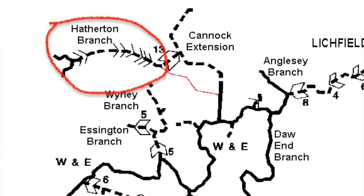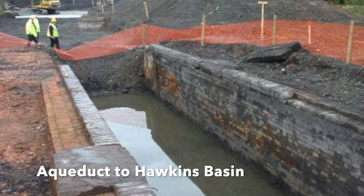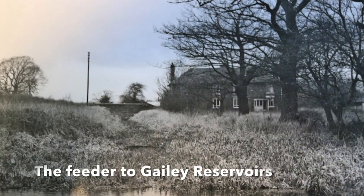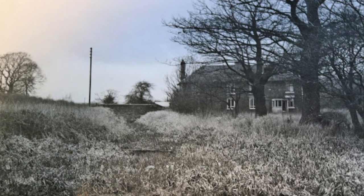Now, this inability to see the Hatherton Branch put back into water and back into navigation is something of a sadness. And I suppose it's part of the driving force which has been behind my collection of archive photos. If I can't see what it's going to look like tomorrow, at least I can have a look and see what it used to look like yesterday. And in the case of the Hatherton Branch, that yesterday was about 1951, which was when the last boat forced a passage through.